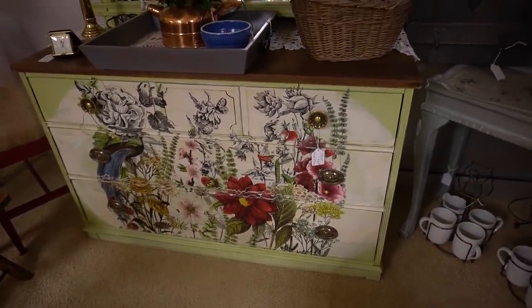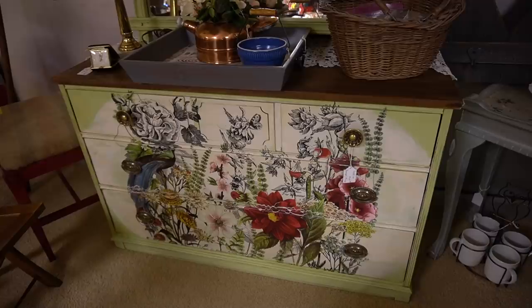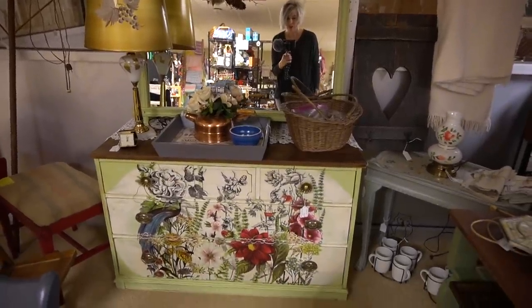My mom just bought a dresser, and she's trying to tackle a project similar to this right now, so I'm gonna have to show her this because this is just beautiful. I love this. That's awesome.